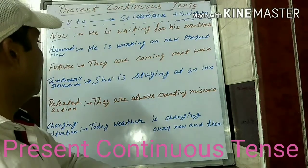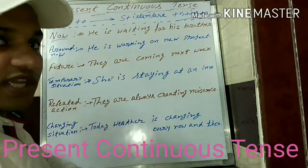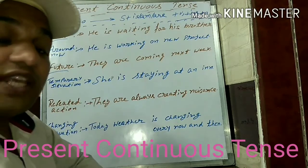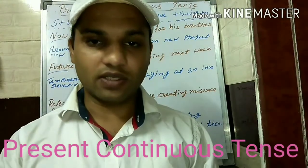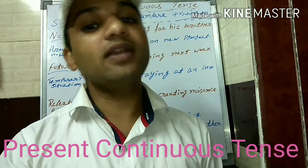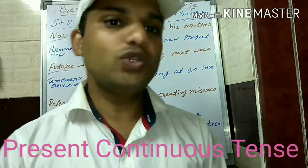And next one we go with the future. So yes, it is a present continuous tense, but it is used for future also. Whatever is planned, for those kinds of situations we use it. For example, they are coming next week. I am going to buy a new bike next month. For such kinds of situations we use it.